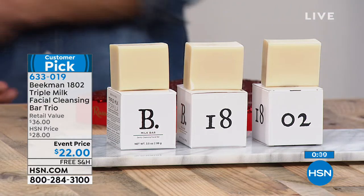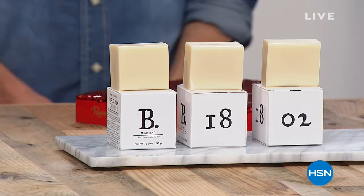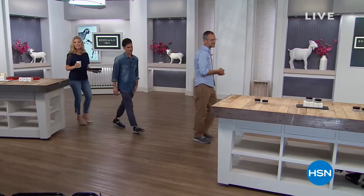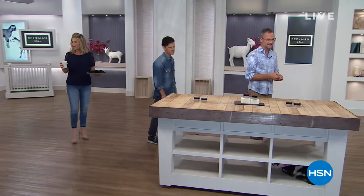Ooh, our enhanced bars. Oh, yes. You can look like a milk maiden too, like Mel. You know what? How about our skincare? Everybody loves talking about the Beekman difference for our body, right?